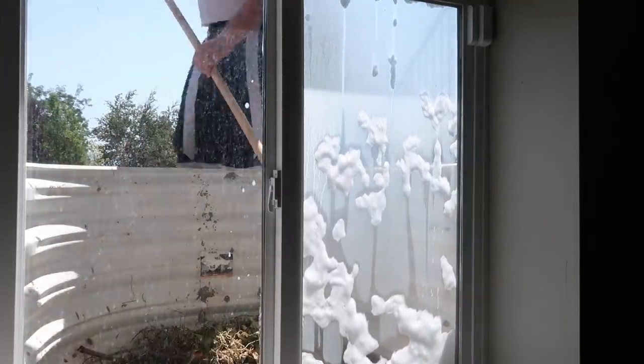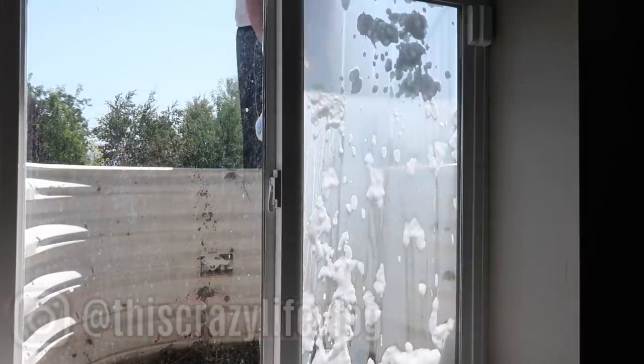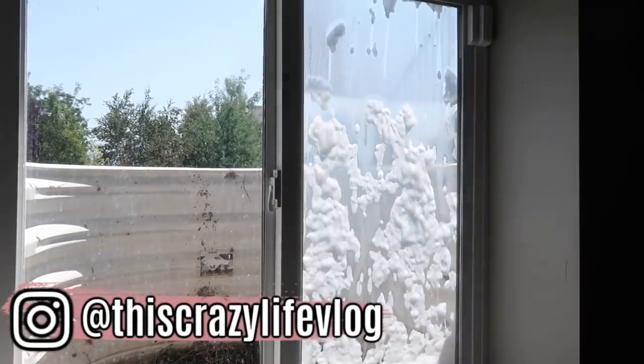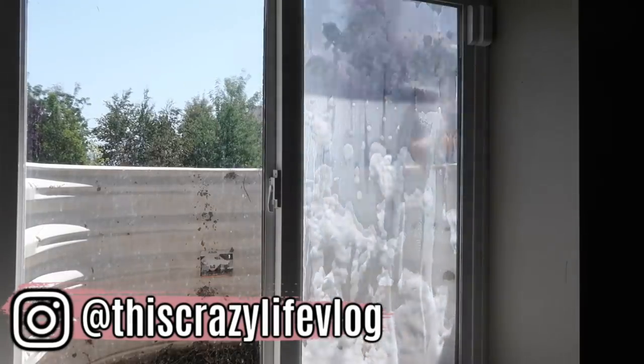So here Kyle is just cleaning off the other side of this window. If you've seen my back deck makeover that I shared a couple of months ago, we had done this on a few other windows, and this is one of the last ones that we still needed to get done. But as you can see, it was super, super foggy.